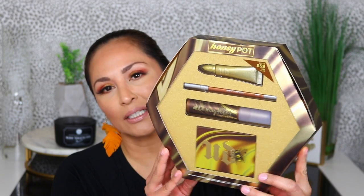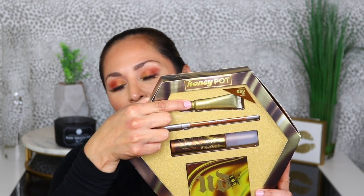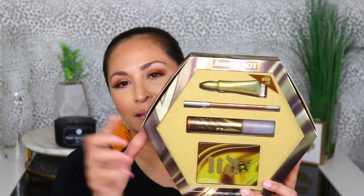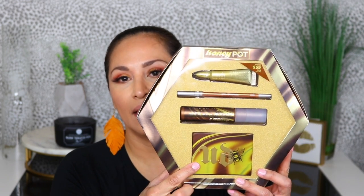Okay, so one item I picked up was the Honey Pot by Urban Decay. I'm sure that this is a holiday collection. It comes with the eye primer, it comes with an eyeliner, also a setting spray that's supposed to smell like honey, and then it also comes with an eyeshadow palette. I did see what the shades of the eyeshadow palette were in store and I swatched them and they were gorgeous. I had recently purchased the Butterscotch palette and I took it back because I felt like a lot of those shades in there were not coming off as well as I wanted them to.